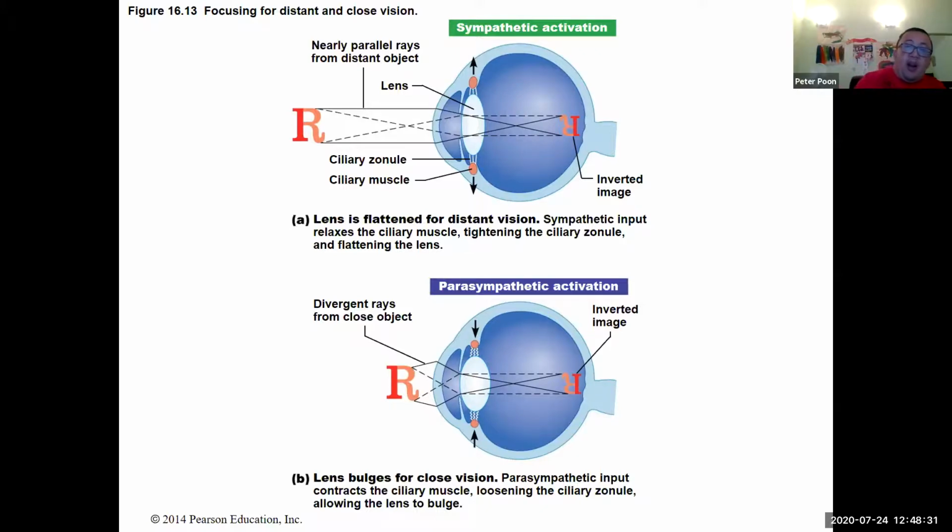The way our eyes work is one of the reasons why your eyes don't really tell you what you're seeing, your brain does. Because whatever's coming to your eye is flipped backwards and upside down. It's flipped left and right, and it's flipped upside down. Your brain has to unflip it.